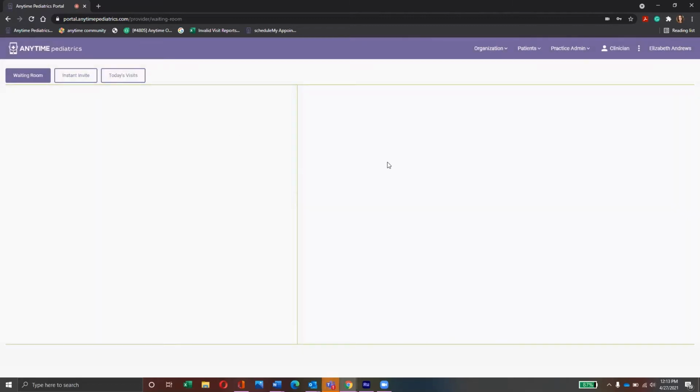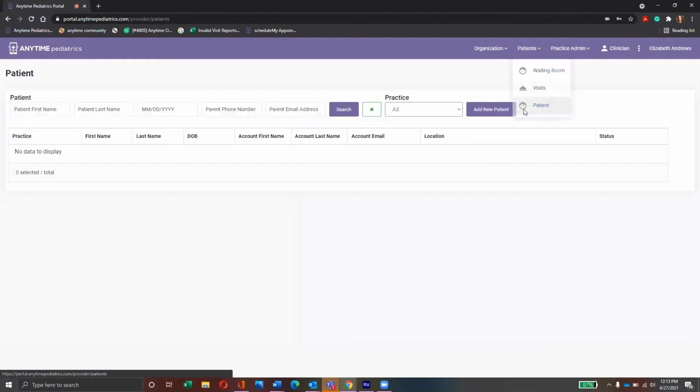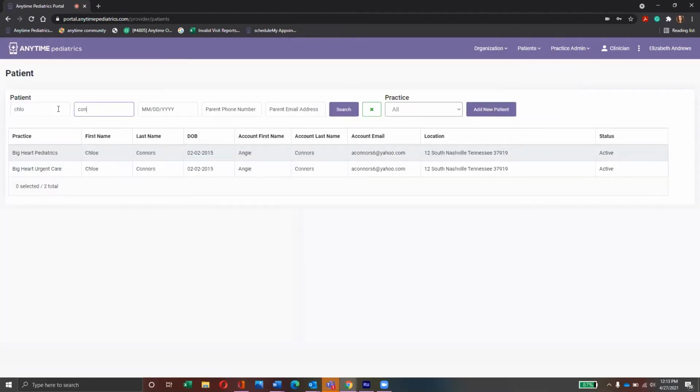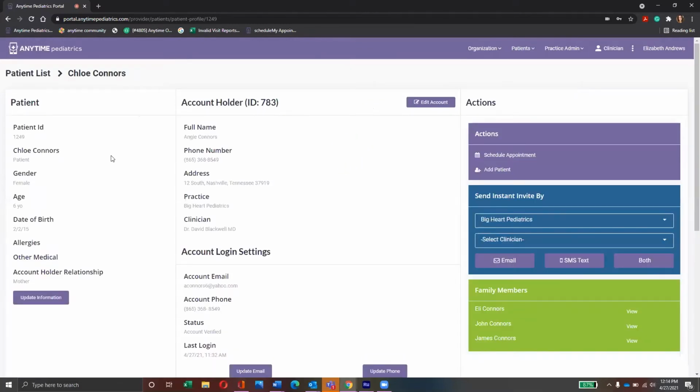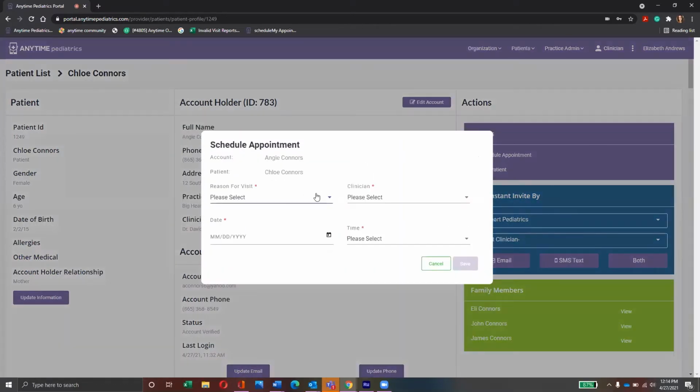So right now, this is the Anytime Pediatrics homepage. I'm going to go ahead and schedule an appointment for Chloe so she can pop into the waiting room for our demonstration. The first thing I'm going to do is just search for Chloe by name. Once I locate Chloe's account, I'm just going to click on Chloe's name to be taken directly to her patient profile.